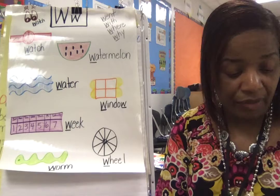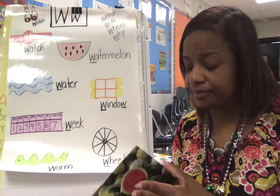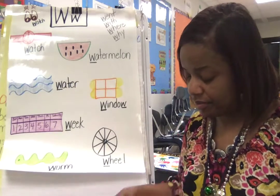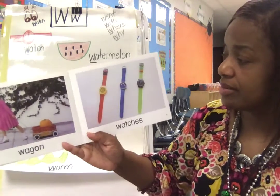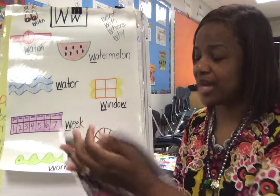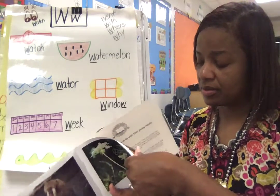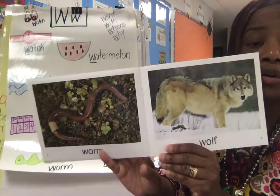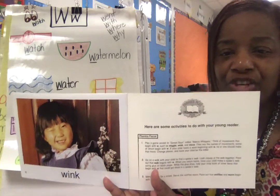All right. Another W story real quick. Beautiful picture of watermelons on the front. Remember, when we read this book, the pictures are real because we call them photographs. Let's read. Watermelons. Wagon. Look at her little wagon. Watches. You may have a watch that you use to tell time. Walrus. Web. Beautiful pictures there. Worm. Wolf. And wink. I love how she winked.